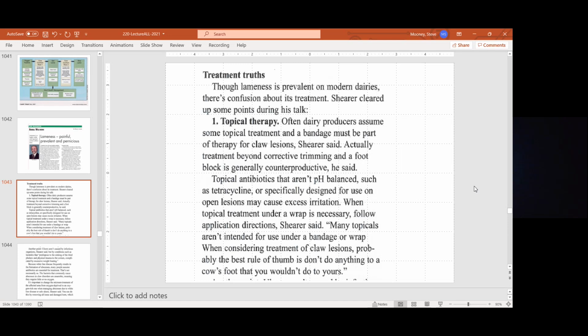So how does it feel when we take something like Betadine or Bactine or alcohol and we put it on an exposed wound? Doesn't feel good. It burns like hell, right? It does the same for the cow. It may actually damage tissue that we're trying to repair. So actually, treatment beyond corrective trimming and a foot block are generally counterproductive.